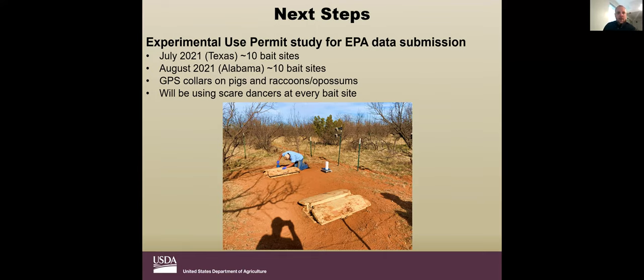Our plan is in July of 2021, so in just a couple months, we're going to bait 10 bait sites in Texas, and then in August of 2021, we're going to do 10 more bait sites in Alabama. We're going to put GPS collars on pigs to make sure we can get a really good measure of lethality. We're also going to put some on raccoons and possums to make sure we know what the hazards are to those species. And we will be using the scare dancers at every single bait site.